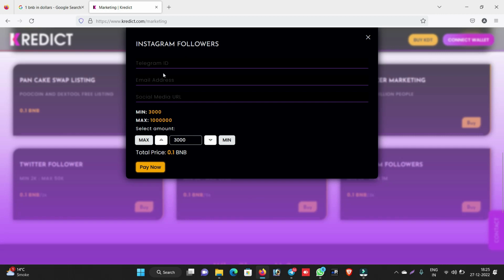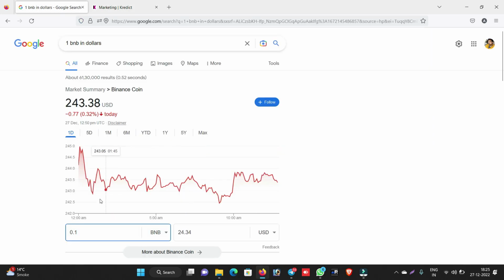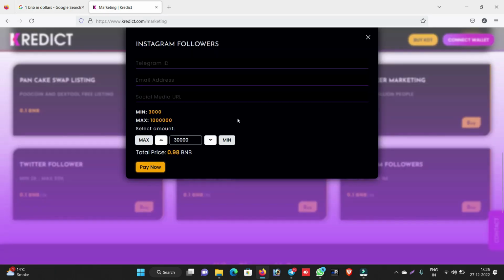Okay, your Telegram ID, email ID, social media URL. When I increase the number of followers I want, the price reduces. Let's say approach 0.98. For $238, we will get around 30,000 plus followers.